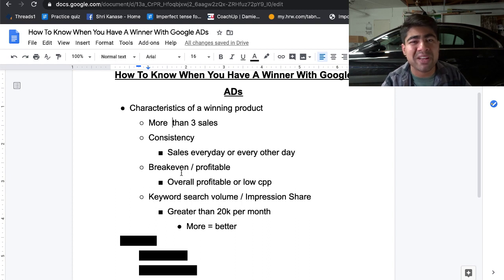So before you even classify it as a winning product, remember to look at whether it is at the break even point or if it's profitable. If it's profitable, that's even better. But if it's break even, then a few changes to maybe the bids, the budget, or just on the product page itself could make it really, really profitable, which is why I classify those kinds of products as winners as well. But overall, with the profitability of that specific sale, or all of the sales in total, you should also be looking at a low cost per purchase.